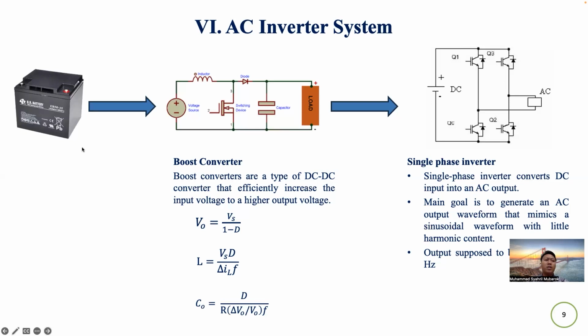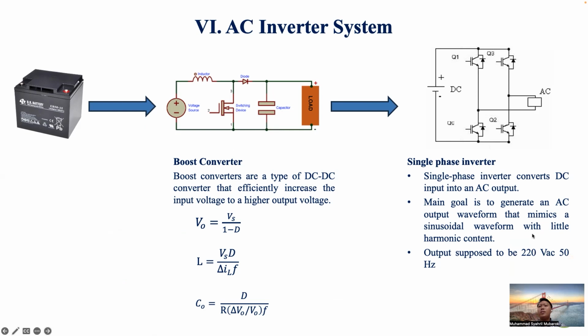Okay, after we convert the 12 volt from the battery to a higher voltage, for example 12 volt to 220, then we use the single phase inverter to convert the 220 volt DC to 220 volt AC. The single phase inverter converts the DC input into an AC output. The main goal is to generate an AC output waveform that mimics a sinusoidal waveform with little harmonic content.